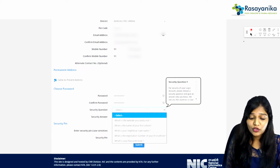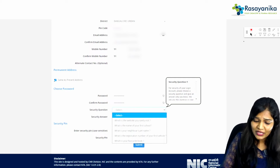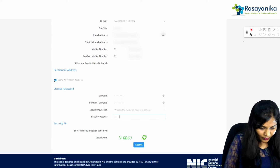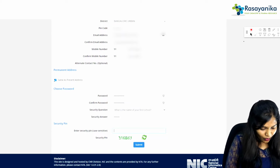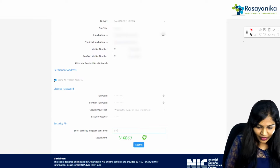And then the security question. You can choose any of the security questions. If you forget your password at any moment, it will help you to recover it. And then enter the security pin which is given above. You can just type it in. So I will type the one which is given, and after that you can click the submit button.